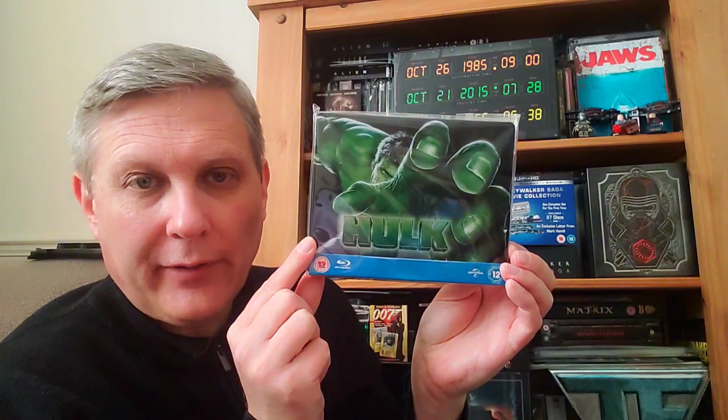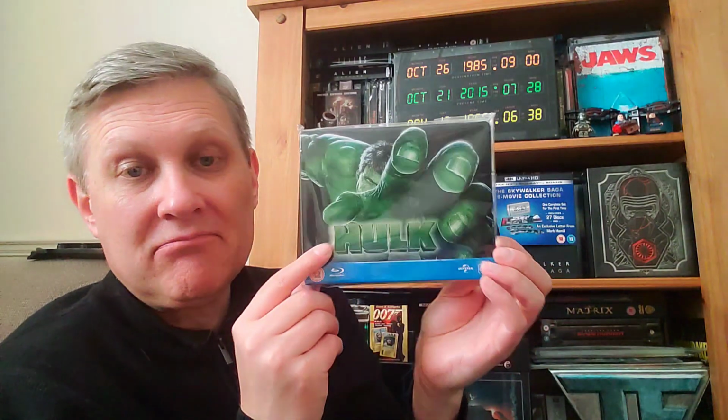Next up is the film Hulk. So this was done before the Marvel Universe started, you know, the MCU. Eric Banner. Didn't mind this film, thought it was alright. It's the only horizontal steelbook that I've got. I quite like that design. Yeah, again, no reason to upgrade this. More than happy with the Blu-ray.